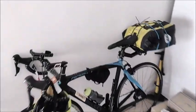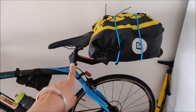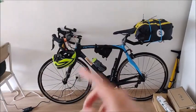So this is it. This is my bicycle, and I have packed my bag and I have attached a carrier, packed the bag on the carrier. Now it's time to dismantle this whole thing.